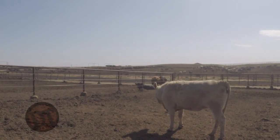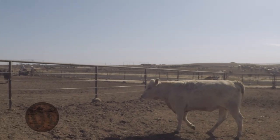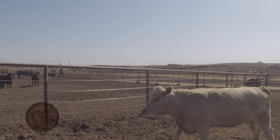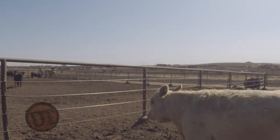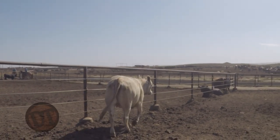And when do you bring them up and when do you leave them in the home pen? The answer to that question is the sooner the better. The longer you wait to treat something, whether it's a lameness or a respiratory disease or anything, the worse chance of a good case outcome there is.